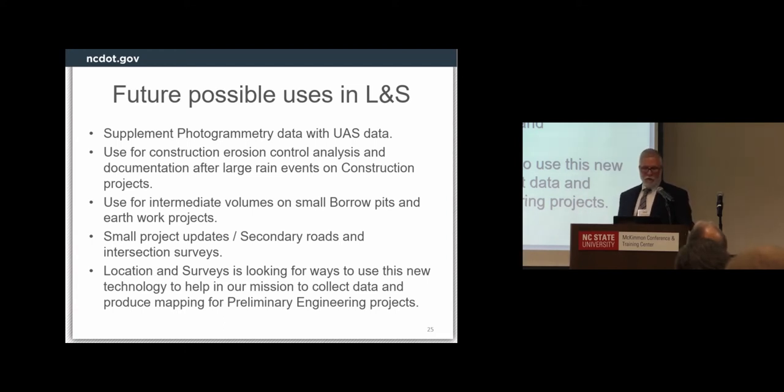As I mentioned, we might do some small borrow pits on projects. I think we did on the one I had previously. We actually did a couple borrow pits on that project. And we have looked into doing possibly some small secondary road additions down in the eastern part of the state, maybe a mile long road where they're just going to pave the dirt roads, so we can probably get the information we need just from that.